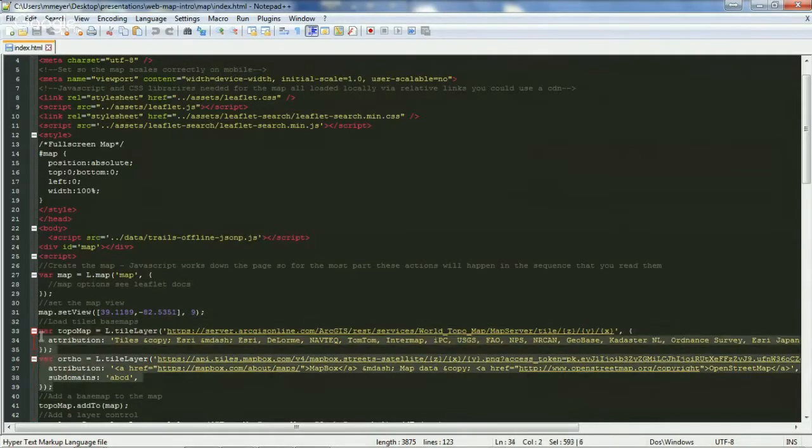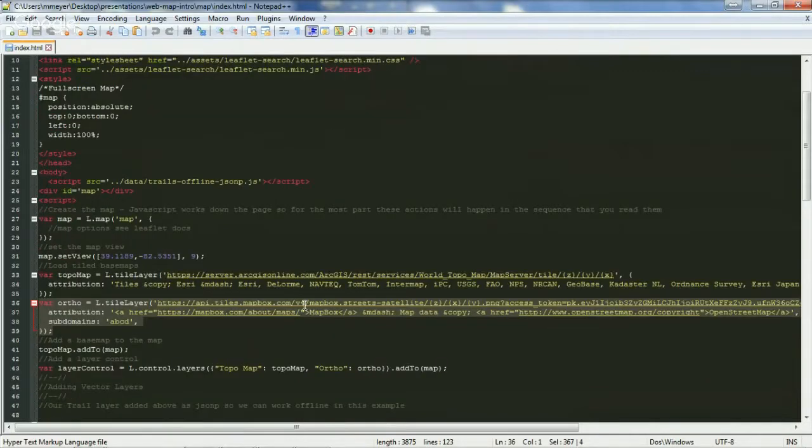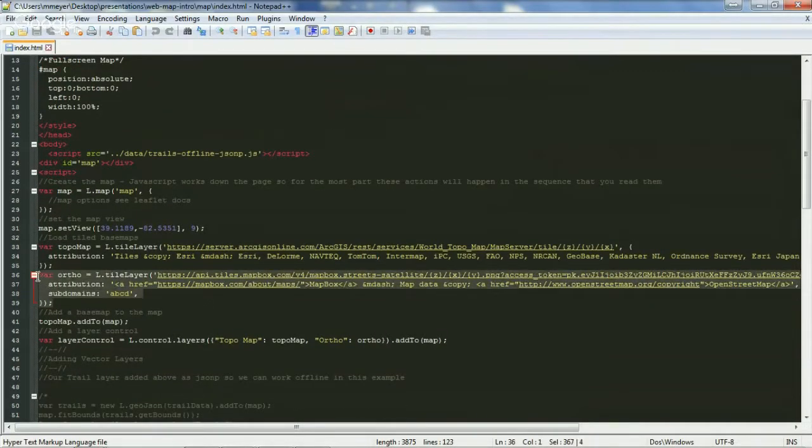These next two things are the map tiles. There's a bunch of free map tile services out there. Esri has a bunch of them. Anything that's on ArcGIS Online, you can use in any web mapping map. Mapbox also has a bunch of free web maps out there. I'm loading the topo map from Esri and the ortho map from Mapbox, which is actually the same as the Esri map tiles, strangely enough, but it seems to load faster. So this just basically loads them, and then you can add one of those to the map.